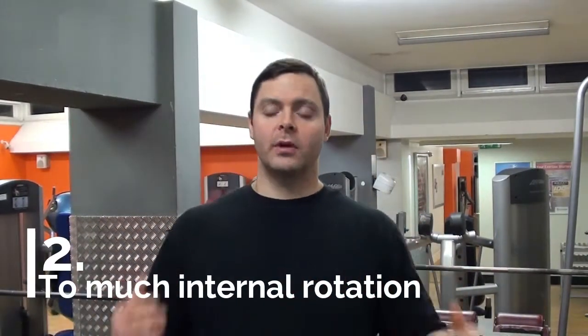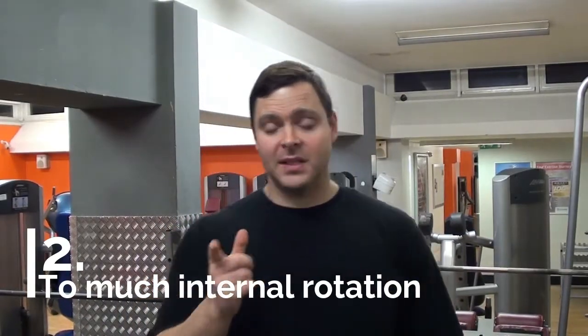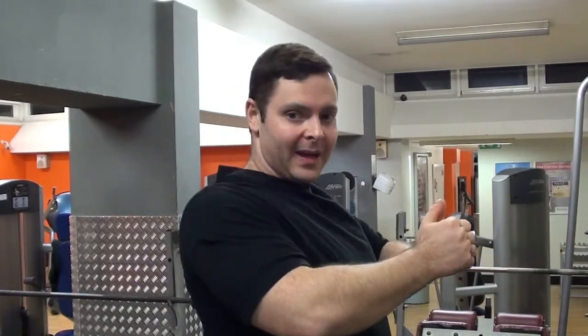Reason number 2, you do everything with internal rotation. Now, personal trainers are guilty of this as well. Some of them, they'll come to the gym or they'll have a client, they'll train their client, and they're trying to improve posture by training the back, yeah? So they'll do a lot of back work. Now, the problem you've got with this, if you are spending all your time day to day on your phone, on the laptop, on the computer at work, reading a book, reading the paper, driving the car, everything is internally rotated. Nearly all the movements we do in life are internally rotated.